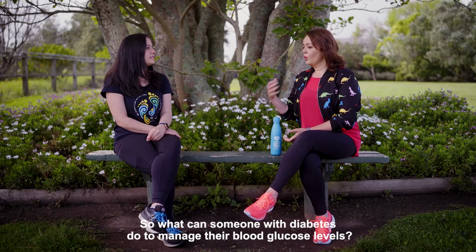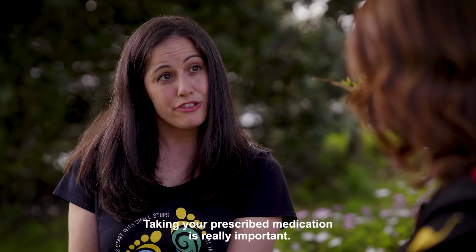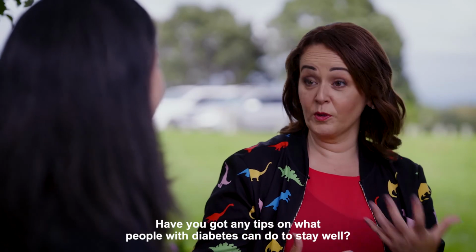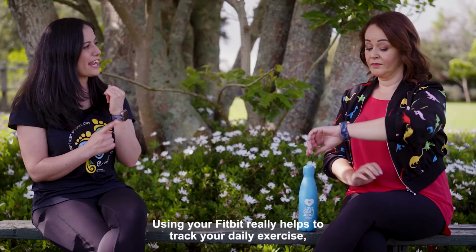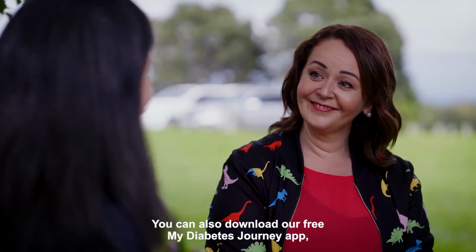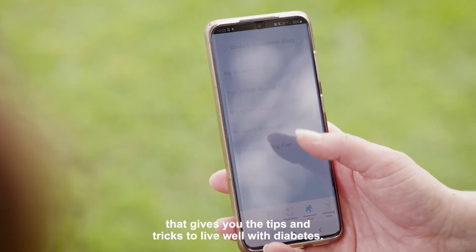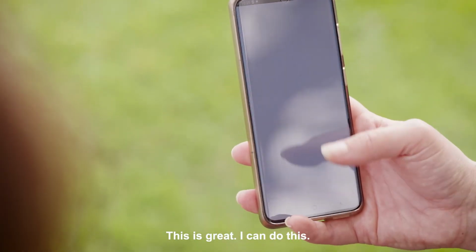That's a great point. So what can someone with diabetes do to manage their blood glucose levels? Taking your prescribed medication is really important, so is eating well and staying active. Have you got any tips on what people with diabetes can do to stay well? Using your Fitbit really helps to track your daily exercise, your steps, your stress and your sleep, which all helps. You can also download our free My Diabetes Journey app, which is like a friend in your pocket that gives you the tips and tricks to live well with diabetes. This is great. I can do this.